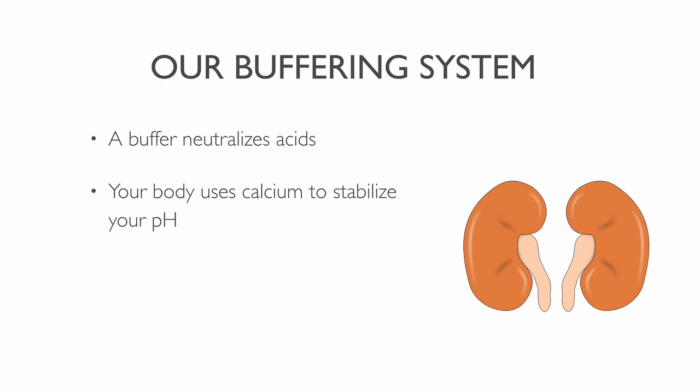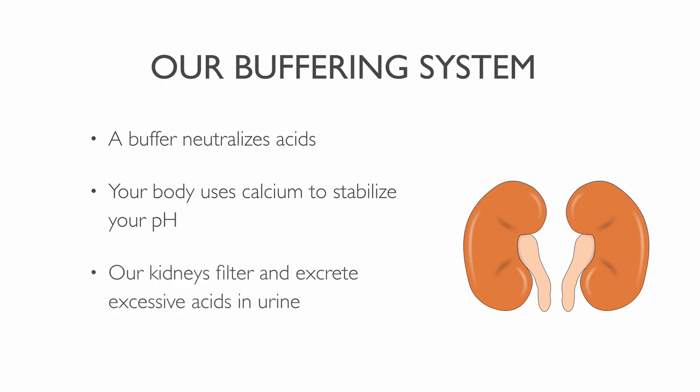Our kidneys ensure that this chemical balance continues. They filter out any excessive acids in our system and excrete them in urine. When we eat too much acid-forming foods, the kidneys can't always keep up with the acid waste. We will deplete our buffer reserves if we continue to eat this way. So the body ends up taking calcium from bones and teeth to balance out the acidity. The result is a massive increase in calcium loss into the urine.